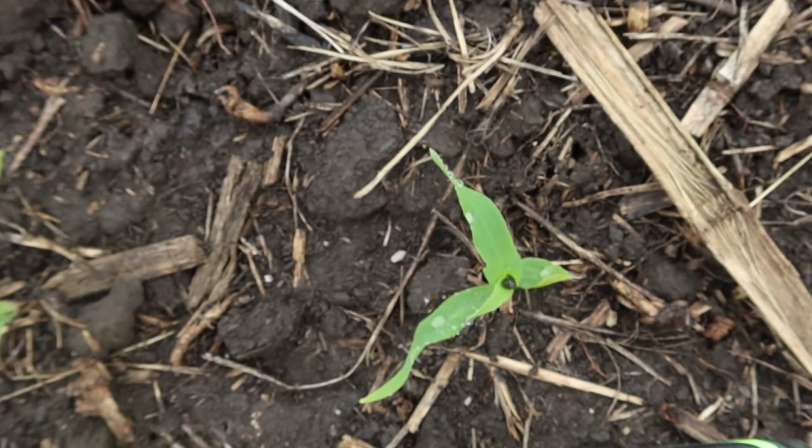Okay, this farm's the first one I planted like ever, and I'm really watching this farm because this farm is coming up real good. Me and John didn't do a stand count here, so we're gonna get a stand count done here, see what it's like. Okay, here we go.